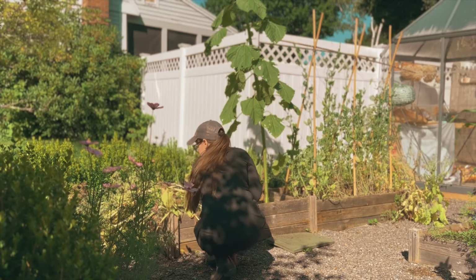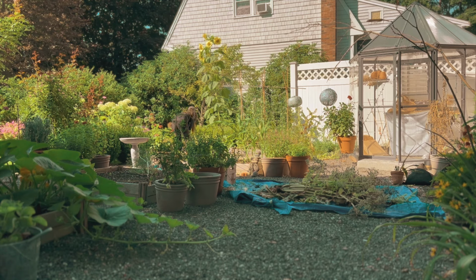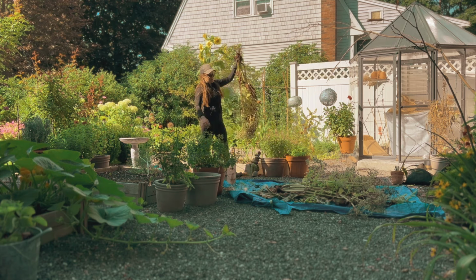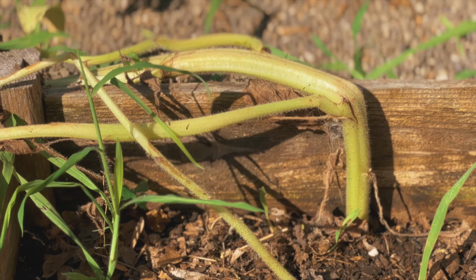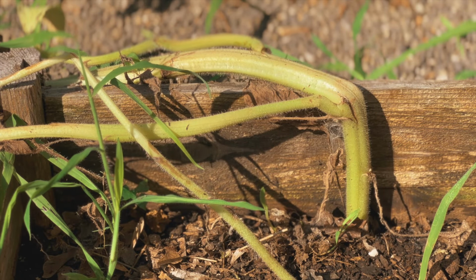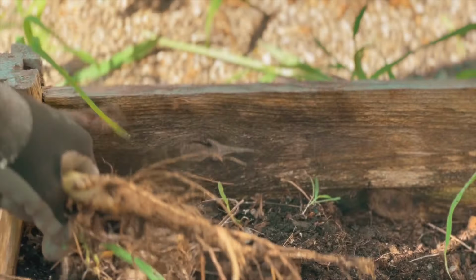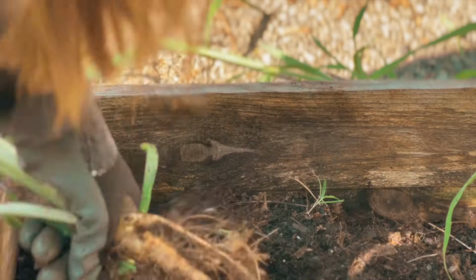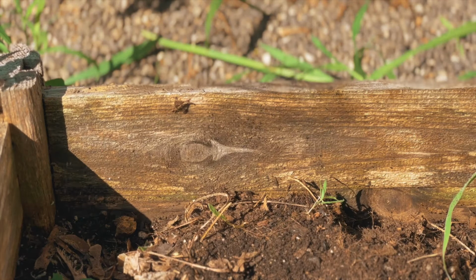But now I must tend to the garden chores of pruning leggy plants or clearing out plants like this borage that have now gone past. While it is bittersweet, I need to make room for the pumpkins that are quickly growing and will soon take over this entire side garden. One thing this garden does for sure is she keeps me on my toes.